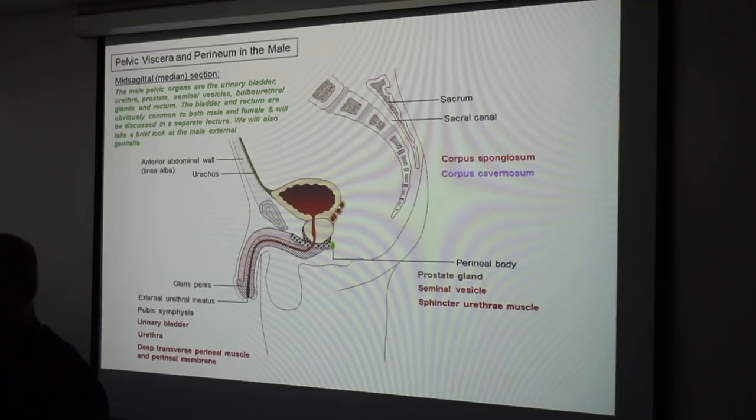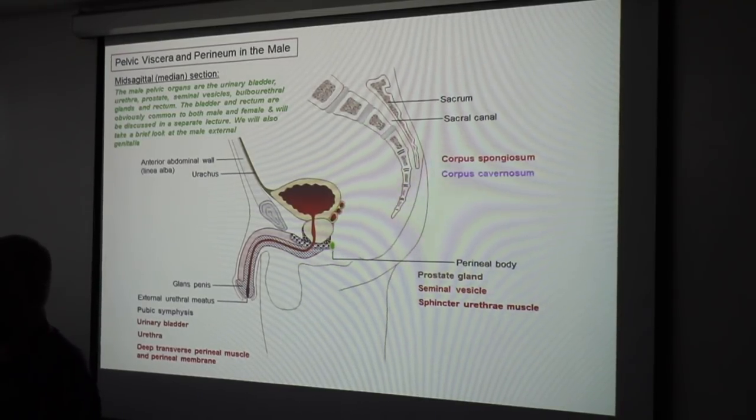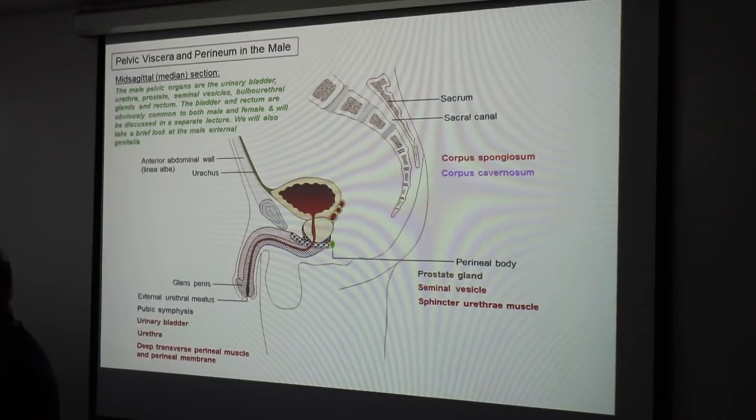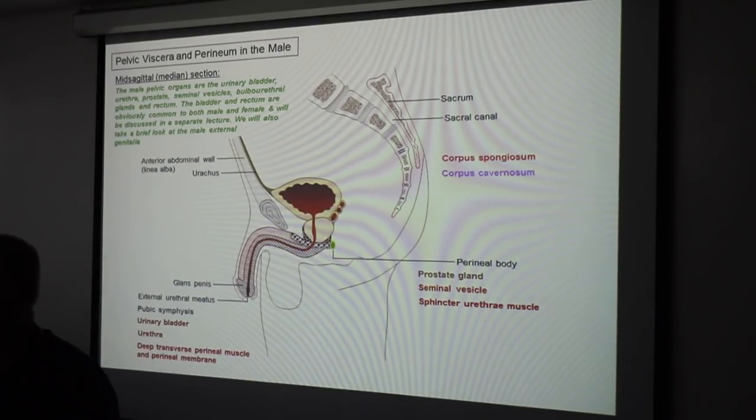A person maintains an erection for hours, and it becomes so painful. If it persists more than 24 hours, the person can become impotent for the rest of his life. This condition is called priapism. If someone has an erection which extends more than 24 hours, this is called priapism. It's a very painful condition.